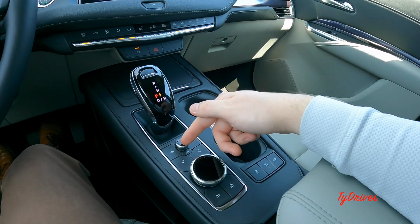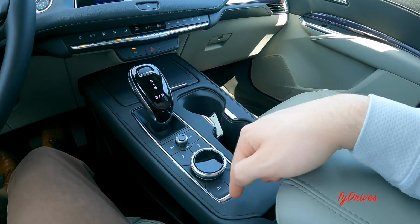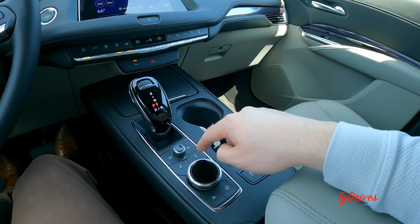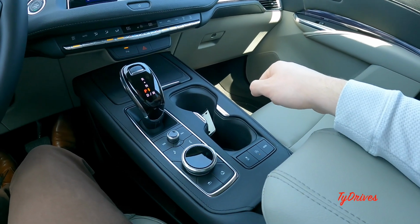Right down below the shifter, we have a volume knob with a back and forth for your presets, and also some shortcuts for your touchscreen up there. So it's nice that they give you an option to control the touchscreen with actual buttons if you'd like, as well as the rotary knob.